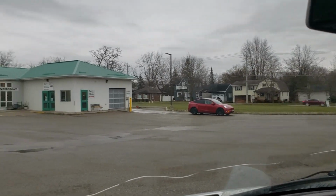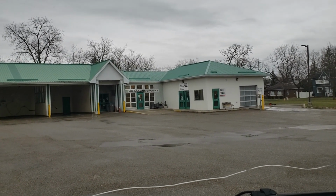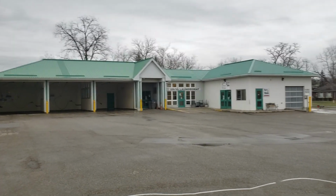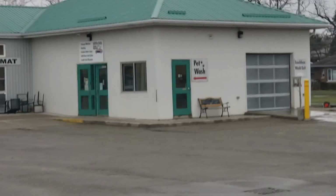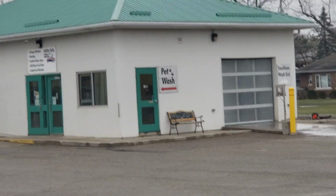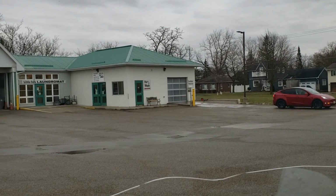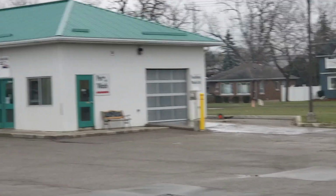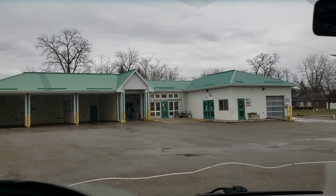There's a sign out on the road there, it's called Little Falls Laundromat, and it's a pet and car wash as well. So they have some self-serve bays. I guess they have a laundromat in there, and I guess that door there, they have a pet wash. And then there's an automatic car wash where you see that door there. And it says on there, touchless wash exit. So we know now it's a touchless car wash. Not sure what system it is. So I'm going to get out and we'll have a look at the van, because like I said, it is dirty again.